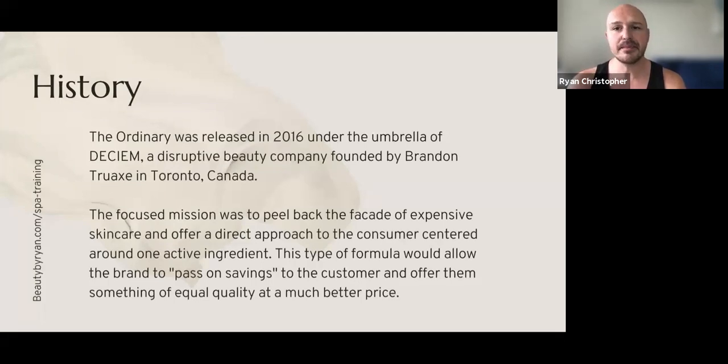In the beginning, his mission was focused on being able to peel back the facade of expensive skincare and offer a direct approach to the consumer centered around one specific active ingredient. This type of formula would allow the brand to pass on savings to the customer and offer them something of equal quality at a much better price.